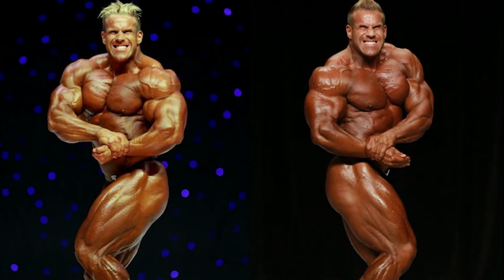The side chest might be the first pose that shows a dramatic difference between the 2 years, as there are so many things that fall apart for 2013. You can see that Jay's side leg isn't nearly as detailed and dry as 2009, and that his chest isn't as striated. That being said, he did bring the size in both of those areas, but again, he lacked in size in the biceps.